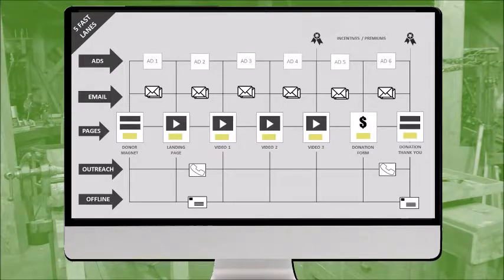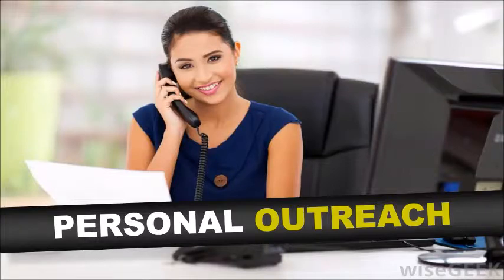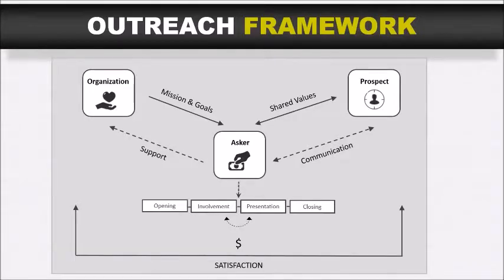You may need to answer a question or prompt someone to take action or handle a technical problem that can only be handled by picking up the phone. What's important in your outreach efforts, especially when it comes to fundraising, is that the interaction that takes place between the organization and the asker and the prospect is the right interaction, okay? You have to communicate your mission and values. And there's a framework for that, okay?